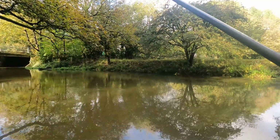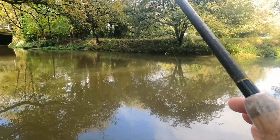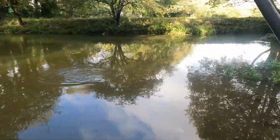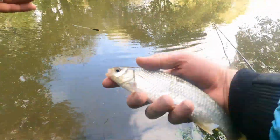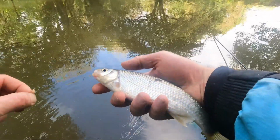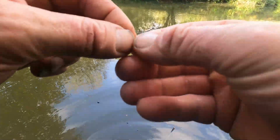Oh, there's a fish taking me across the river. Oh no, I thought it was a trout, but I think that's a really, well, he's gone off from the net. I think that's an even bigger dace. Let's have a look. Oh, these dace in here are averaging, look at the average size of the dace for a tree that size. 8-10 ounces. Conkers. It's nice fishing.